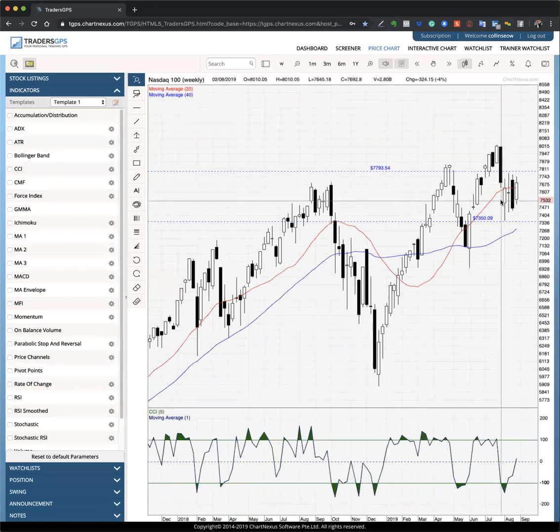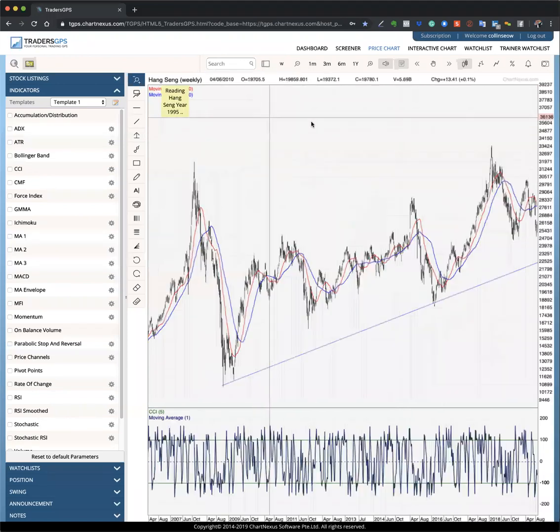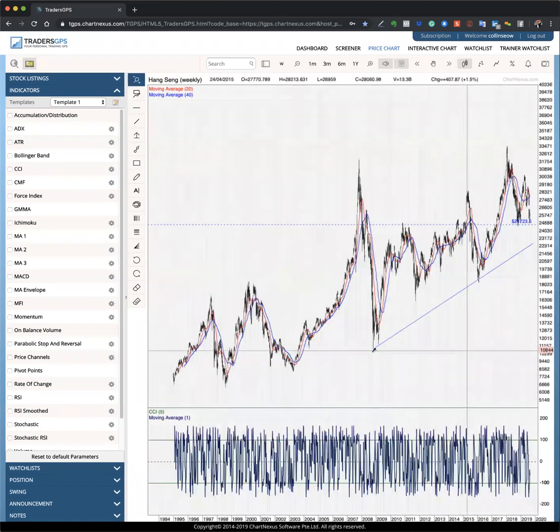So Nasdaq is similar to the S&P charts. We are looking for swing up also. And for daily charts, it's looking for swing down, but not recommended too. Next, we go to Hang Seng. Hang Seng is the one that some people are looking at right now. We mentioned last week that the support level is around here. There's another trend line support here. There's this one.